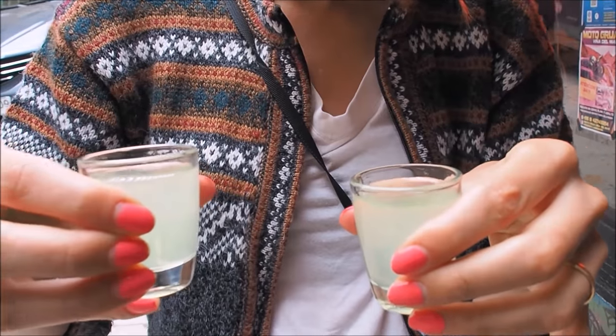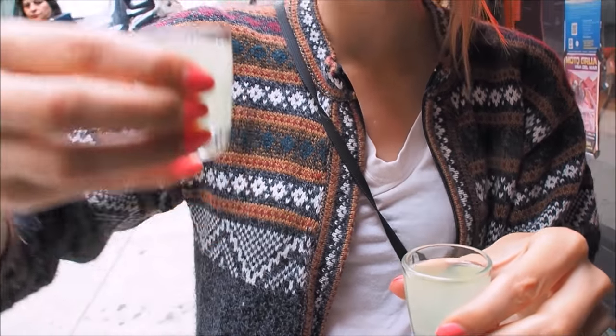Nice. So it's a little early in the morning, but we are trying our first Chilean pisco. Is it sour? Is the pisco sour? You know, it's a little sour, but I mean, it's also quite sweet. It's kind of nice, like sugary and lemony. Like it's lemonade? Almost like a syrup. It's a little thick. Have some.